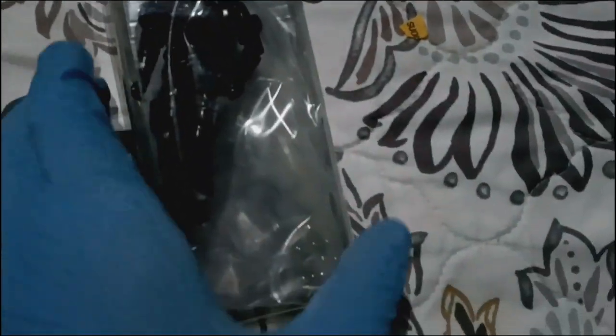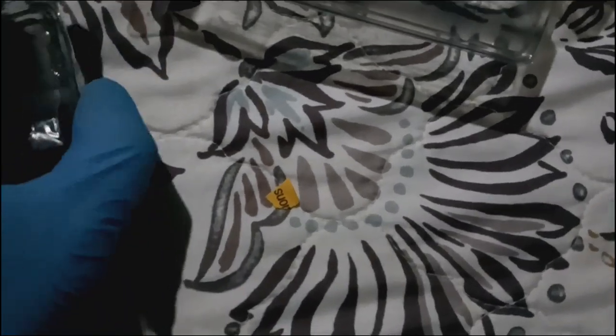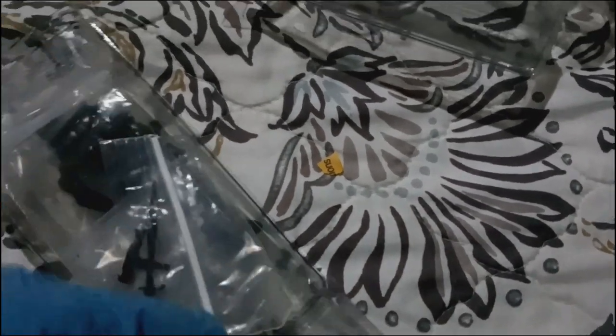Move that out of the way. So, as you can see, it's an '85 Snake Eyes. It's hard to see here. He's got the backpack, the Uzi, the sword, and there's Timber right there. Let's open. All right, so Timber. And his own really nice Ziploc bag. A nice Timber. I have a Timber.